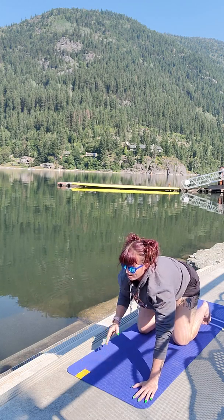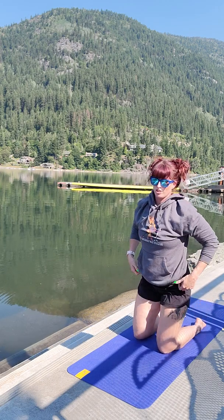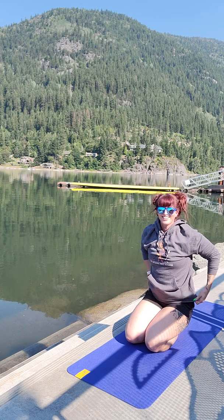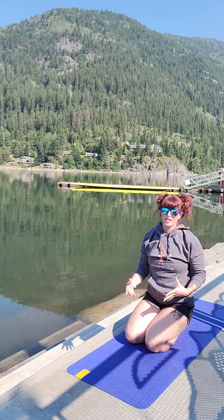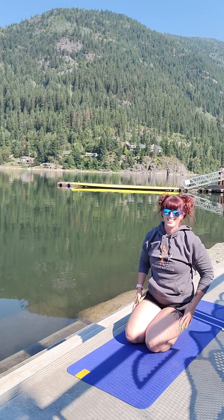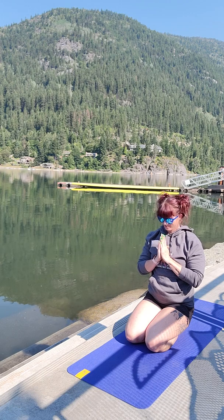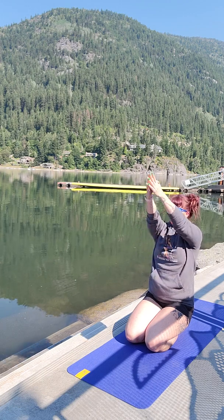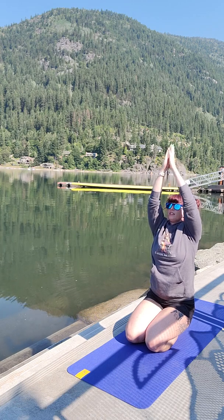Beautiful. Sitting back on those knees, you can keep the toe stretch going if you like, or just place the tops of the feet into the mat. Sitting back on the knees, if this is uncomfortable for you, feel free just to sit on your seat. Bringing the hands into heart center. Take a big reach up. And exhale back down.